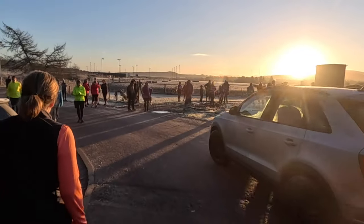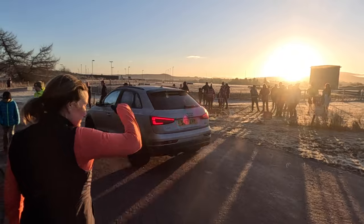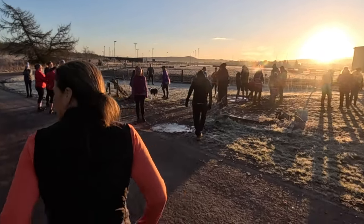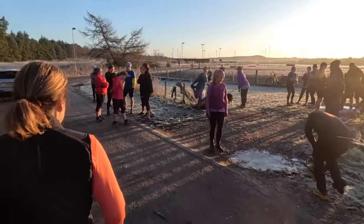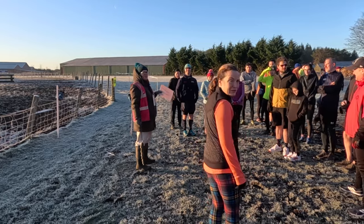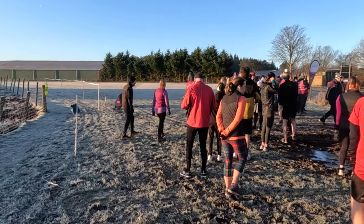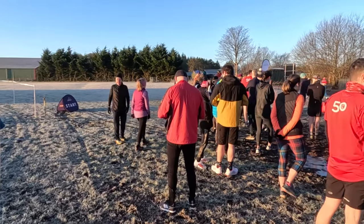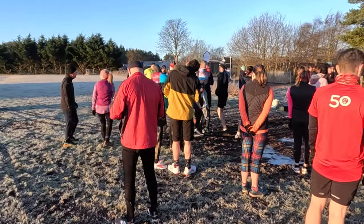Very sunny. It is extremely cold, but it's also looking extremely nice as the volunteers and the participants arrive. Now, although it is frozen, it does look like it might be a bit muddy, so hopefully I've got the right shoes on. First things first, it's time for the course briefing. We don't need that because we're never at the front. We just follow the people in front of us, and there are always lots of people in front of us.